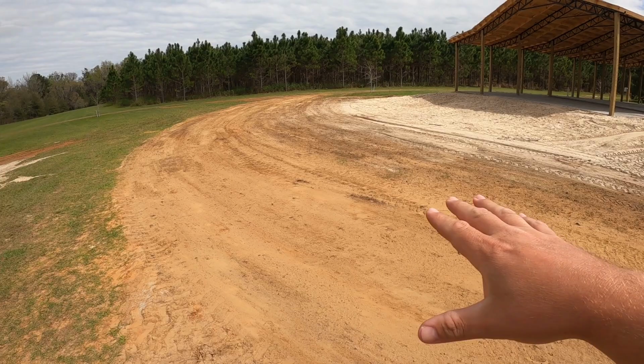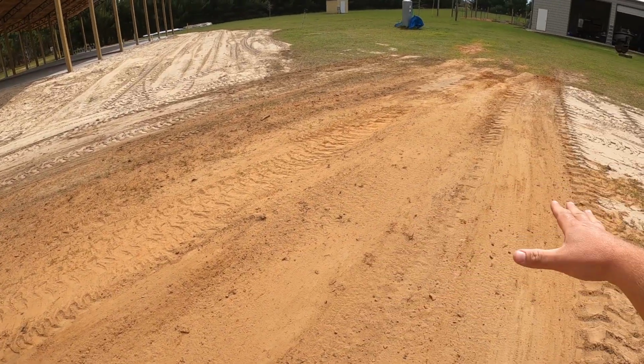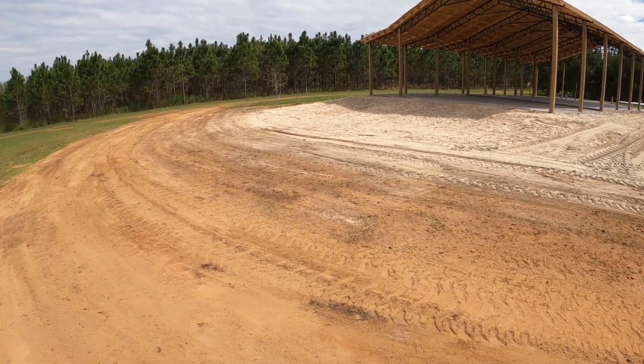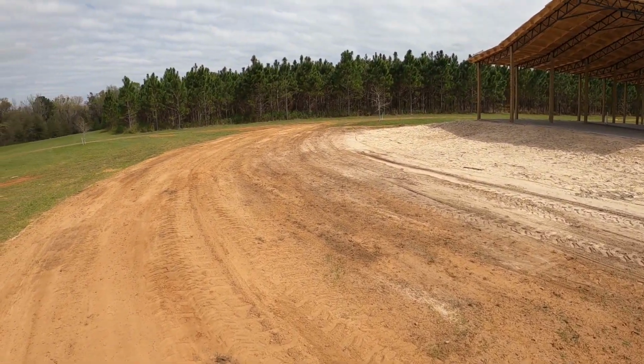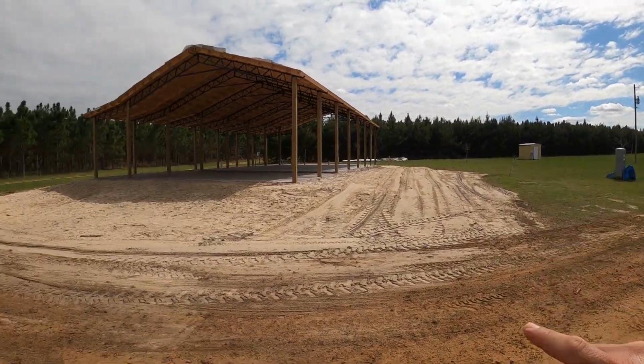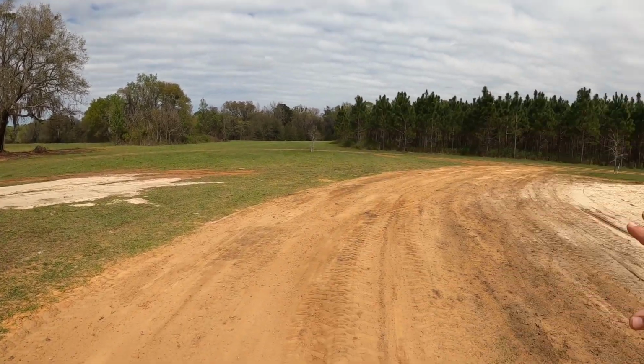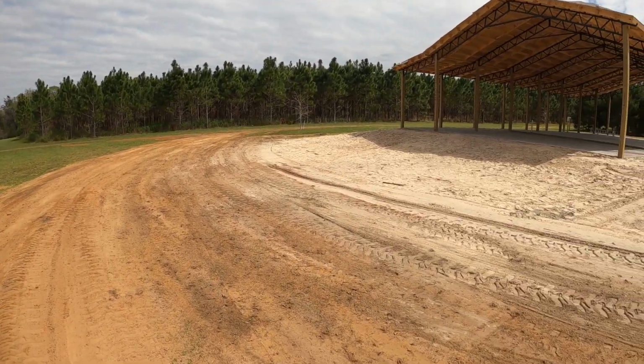As far as all this goes, already got it drug. It is nice, smooth, and good. Actually, this is ready for grass seed. And speaking of that, I just got off the phone with somebody. I'm trying to get a 50-pound bag of grass seed, the same type that I planted all out here, and that'll be more than enough to take care of all this and plant it several times over.